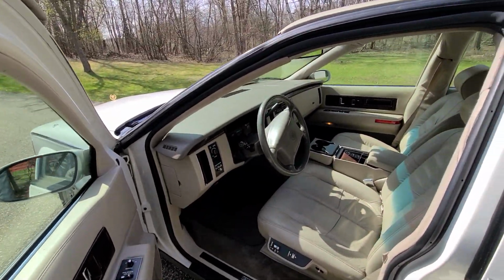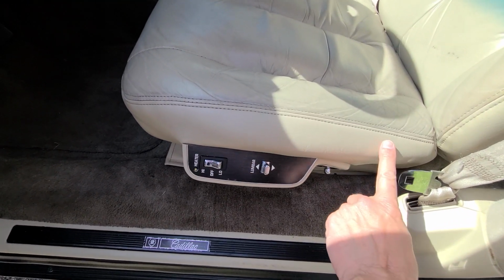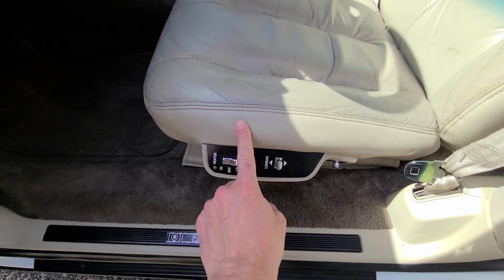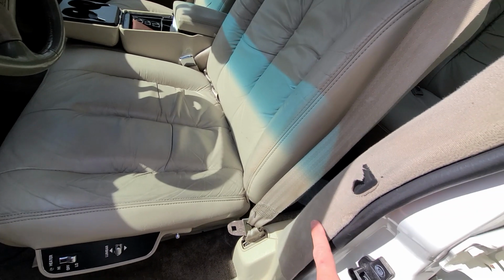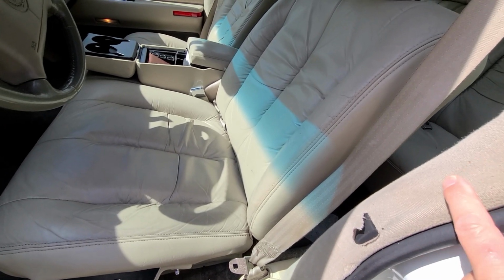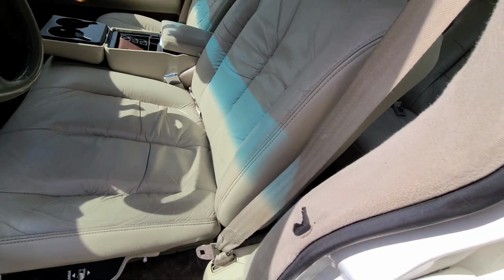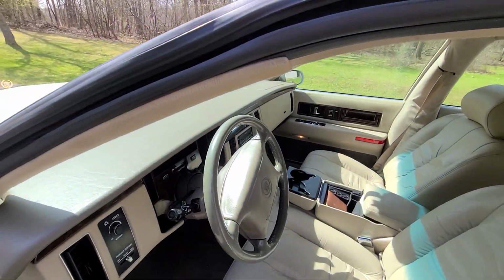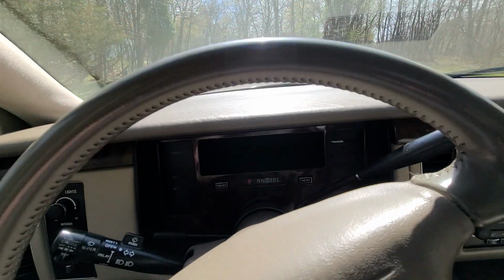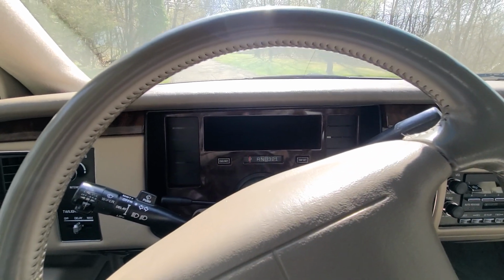We can see from the driver's area that this one does not have the crack that usually shows up right here. However, it does have this B-pillar wear, which is really common on these Fleetwoods. My burgundy one doesn't have that, but this one does. I mentioned approximately 100,000 miles.